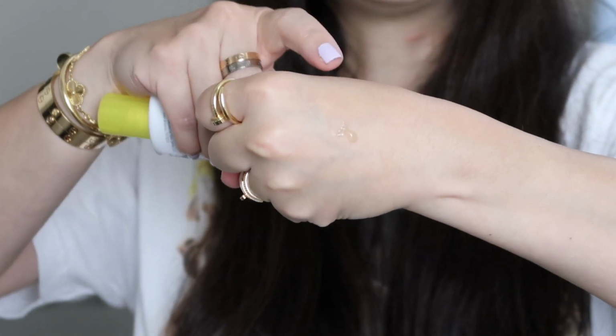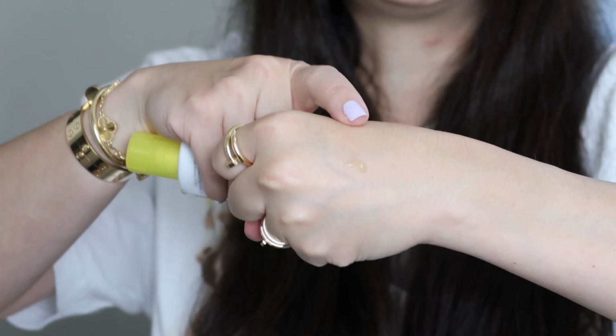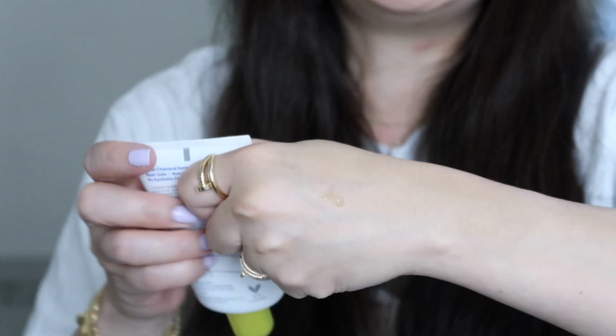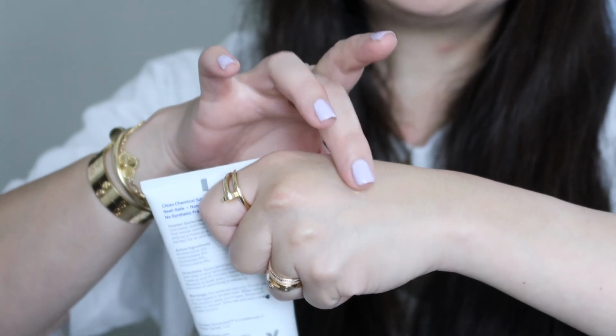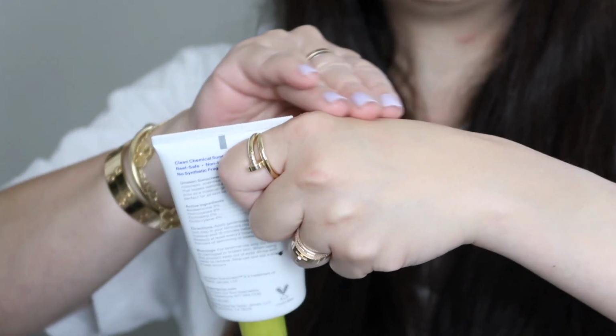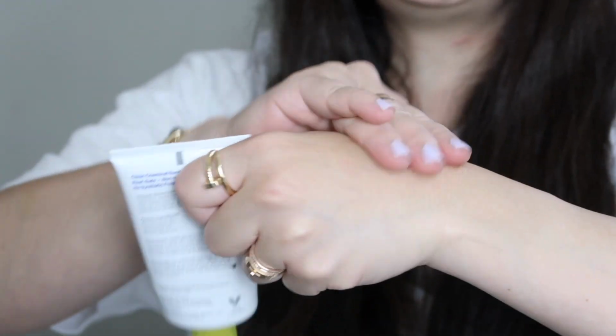So here is what it looks like. As you can see, it's totally clear, which is what I love about it. And I think it's better than a glow screen for that reason. It doesn't affect your makeup. It goes in super smooth, as you can see here. And it leaves this real nice, almost satiny type of finish, I think.